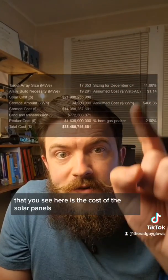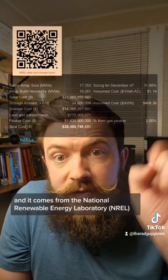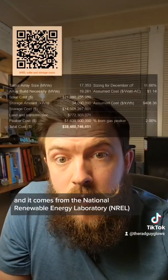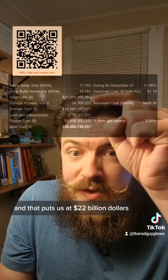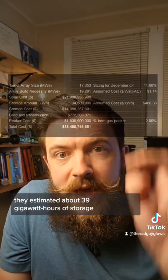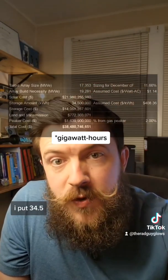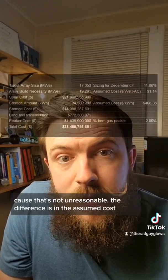Another issue that you see here is the cost of the solar panels. This is in watts AC and it comes from the National Renewable Energy Laboratory. And that puts us at $22 billion for just the solar panels. In that video, they estimated about 39 gigawatts of storage. I put 34.5 because that's not unreasonable.